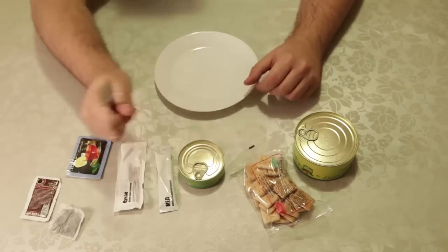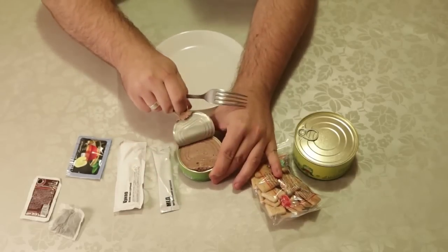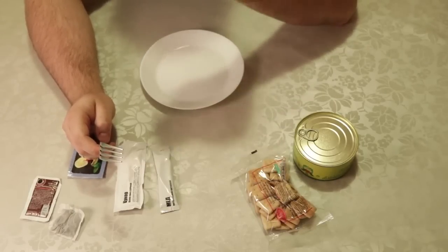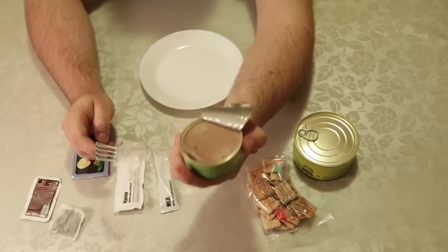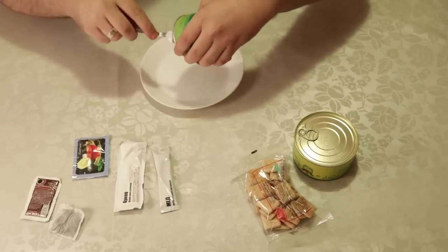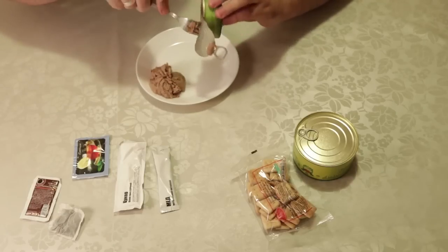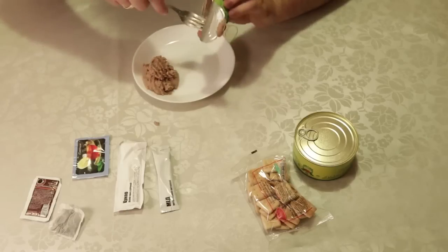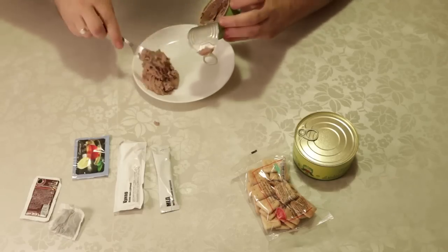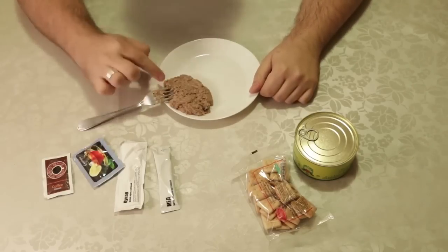Let's open up can number one, the little can with the dirt. Well, okay, here we have a potato. Let's smell it first. Well guys, looks can be deceiving. This smells great. I'll just drop it on the plate so you know. Okay, the pate is out.